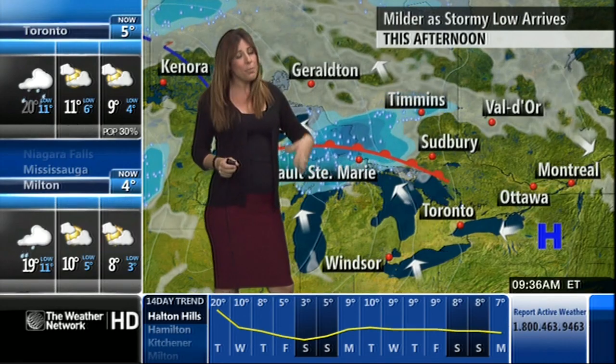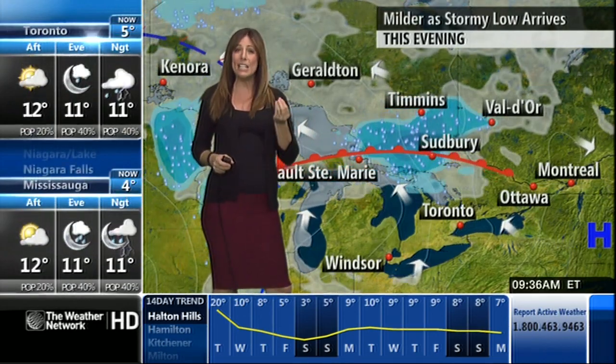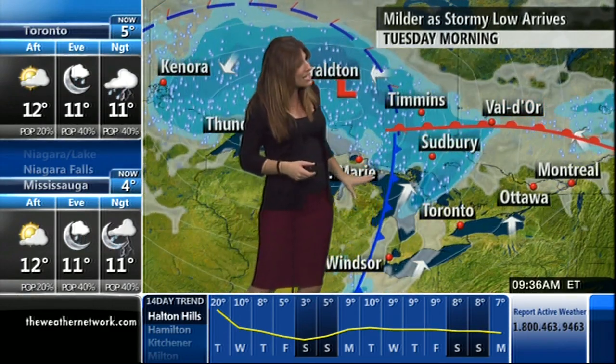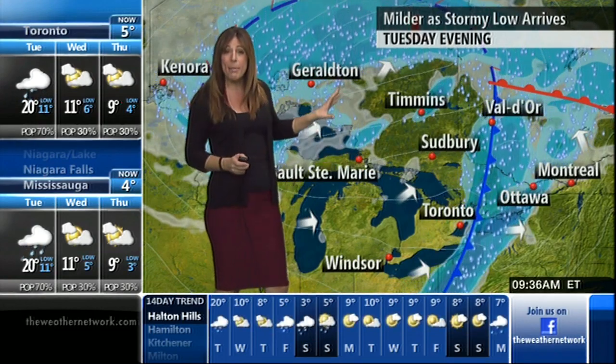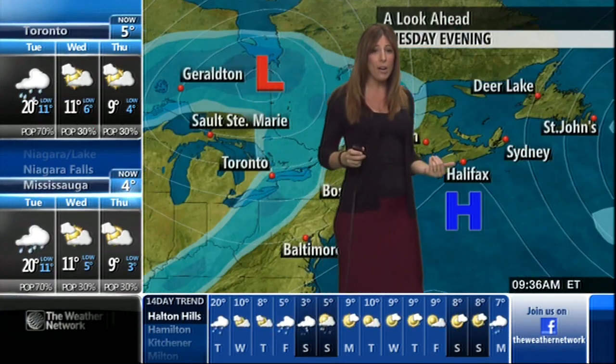Southerly flow throughout the day tomorrow, bumping our temperatures up to 20 degrees, feeling closer to 24 when you factor in the humidity. Our best chance of seeing some thunderstorms is going to be tomorrow evening in through the overnight with that cold front, and then behind it we've got much cooler air coming in.